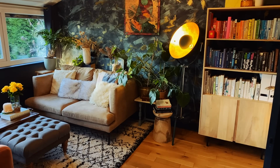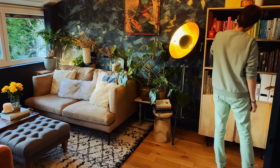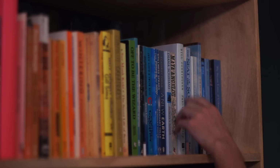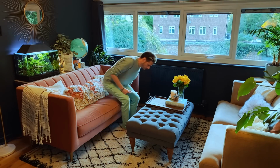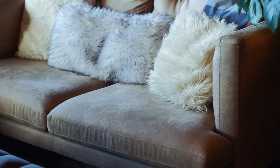So the idea in this room was to create a space geared towards relaxing. I wanted a sort of cocktail bar vibe, so I went really dark with the colours and added lots of warm lighting and metallic accents. There's loads of different textures in the room. This pink couch is velvet, the other is faux suede, and the seating area is zoned off with a thick Berber style rug.